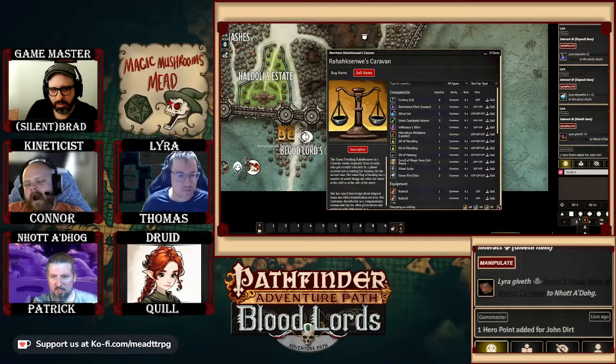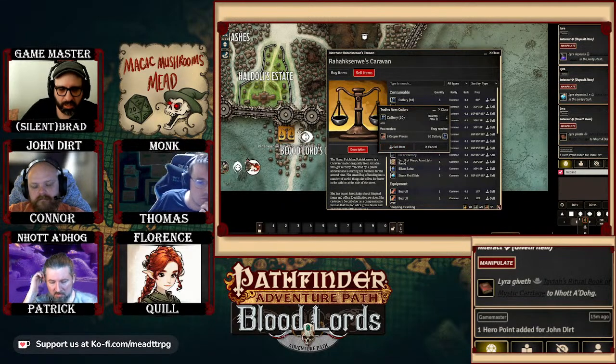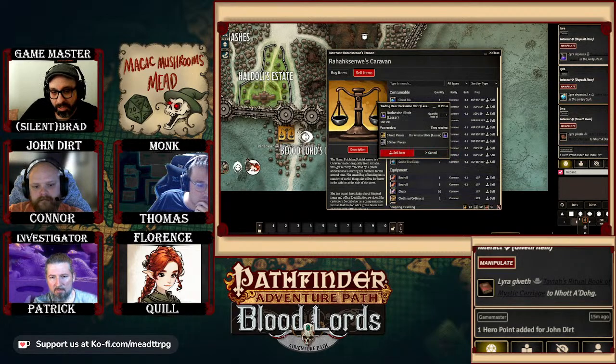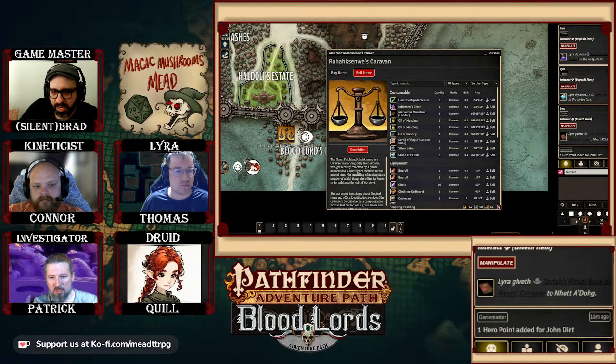Do I need this formula book? Does anybody want it? You don't need it if you're not going to be doing crafting. I don't really do much crafting. I'll probably just sell it. If you've got alchemical crafting or magical crafting, it would be good to have. But if you're not going to be doing any crafting, then you can just get rid of it.